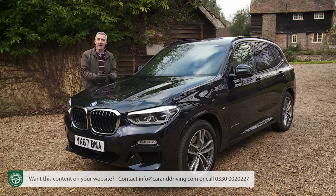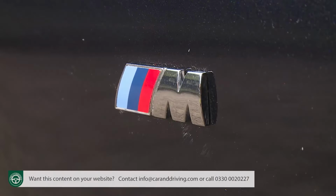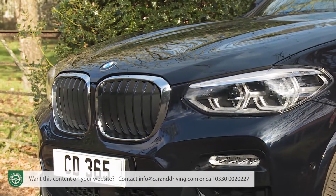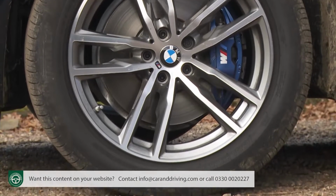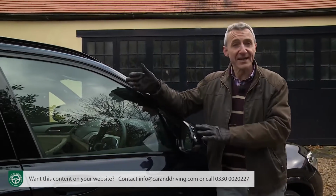And for both SE and X-Line customers who want an M Sport look without an M Sport price tag, there's optional high gloss Shadowline exterior trim too. To complete the effect, there's a bespoke selection of alloy wheels that vary from 18 to 21 inches in size. Now you want to get the look of the interior right too.